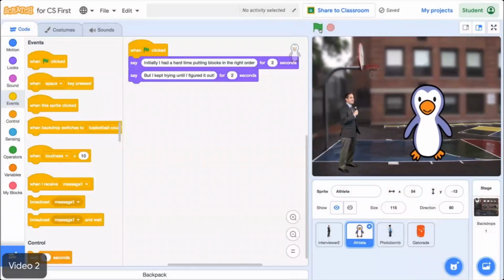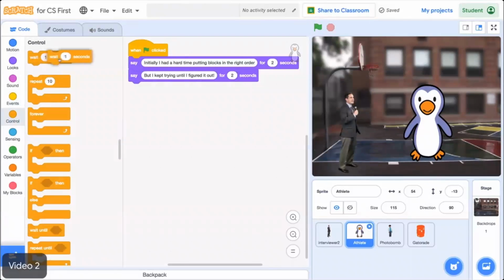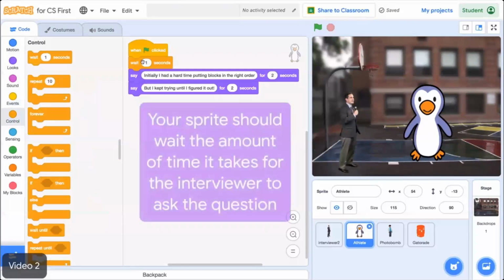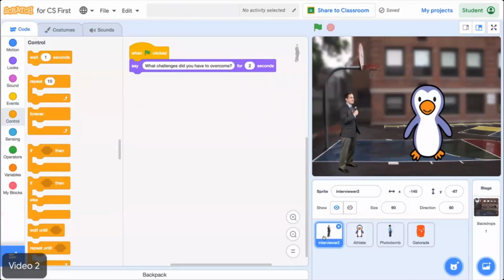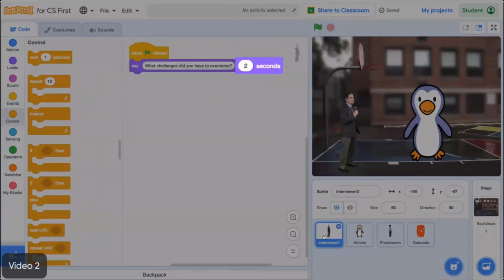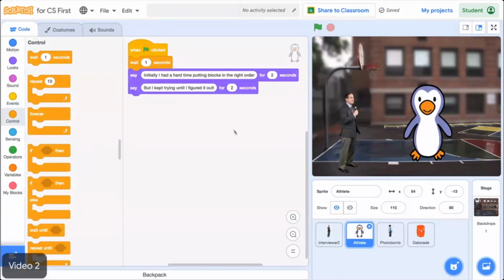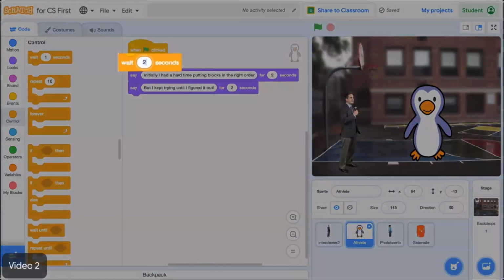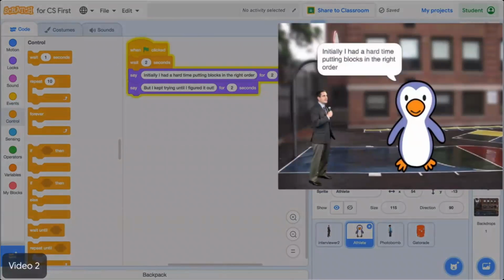Make your sprite wait to answer until the interviewer is done asking the question. From the Control menu, place a Wait block between the When Flag Clicked and Say blocks. Your sprite should wait the amount of time it takes for the interviewer to say the question. Click on the interviewer. In this example, the interviewer speaks for 2 seconds. Click on the sprite that represents you again and change the value in the Wait block to 2 seconds. Click the flag again. The interviewer asks a question, then the sprite responds.